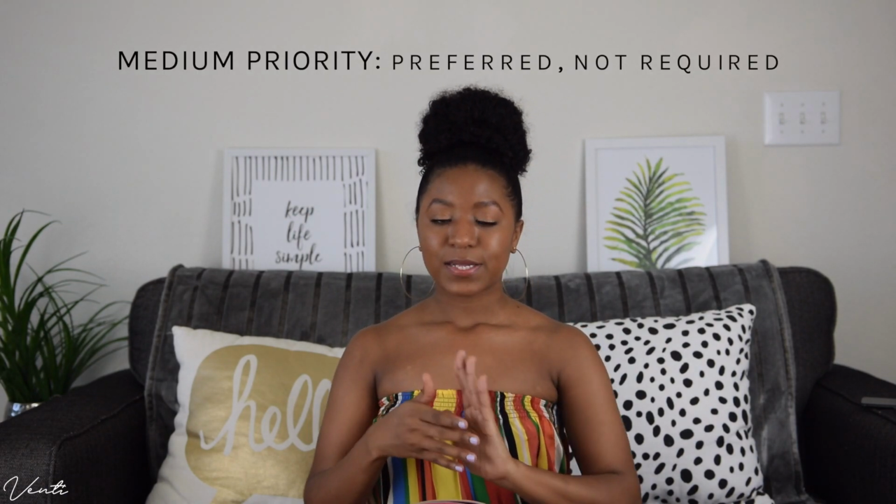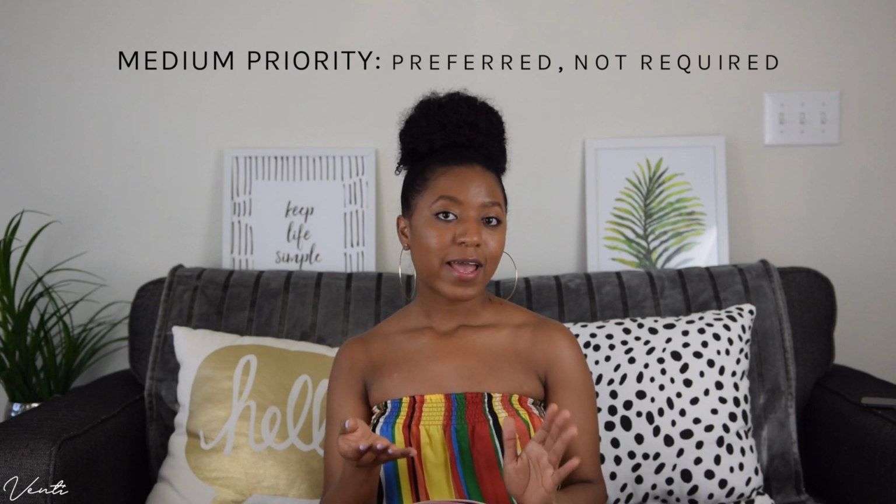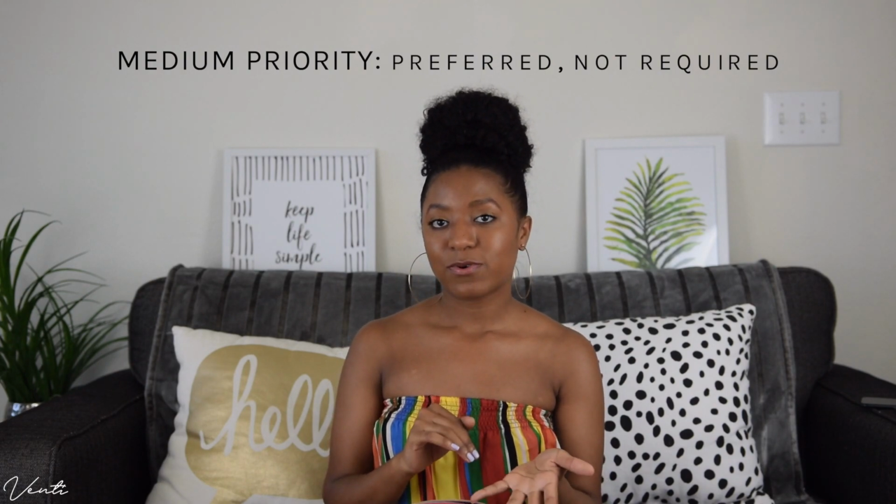The second category are the medium priority items. These are the preferred but not required items, so things that I would like to add to a makeup look in an ideal world, but if I can't fit them, then it's fine, but ultimately I would prefer to have them fit in my makeup bag.